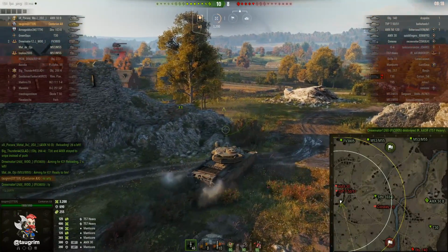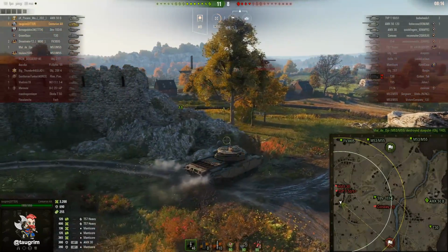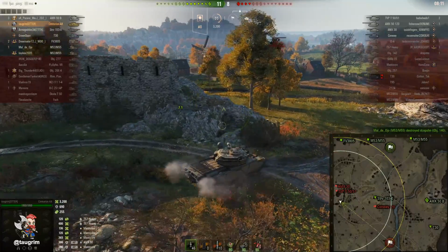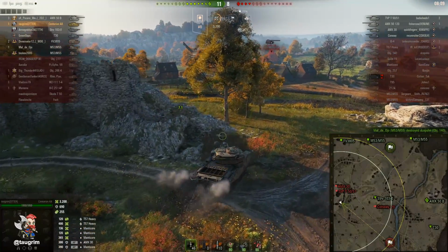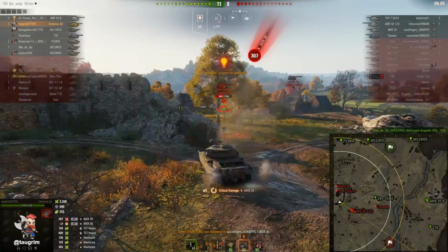So people are already pre-aiming or pre-firing because they obviously can see my tank moving behind the wall while I'm still lit. This is really dangerous. I don't want to just peek out bare. This is a mistake I see people make all the time. This is too exposed. I am reversing out to sidescrape.